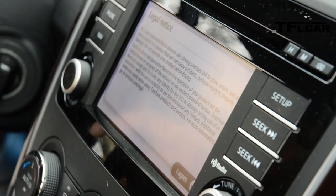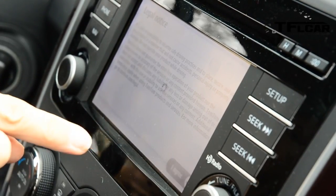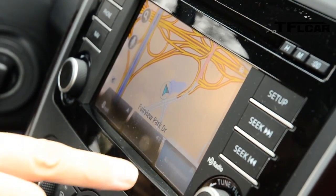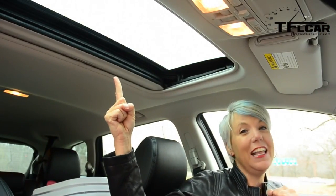But with the Sirius satellite radio, the radio presets were really easy to program, and it's got this nifty little song alert thing. So let's say you're listening to a station and your favorite song comes on, you can press seek alert, and the next time that song comes on anywhere on Sirius satellite radio, you'll get a little notification, and then if you want to, you can go to that particular radio station. So that's kind of cool. But of course, my favorite feature as always is the sunroof! Holla!